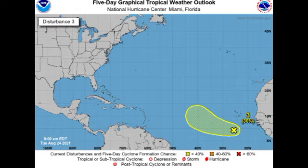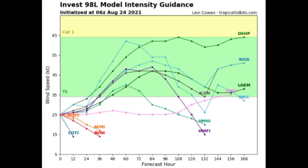But we still have to watch it and see what happens with it during the next couple of days. So let's look at what our models are expecting in terms of this one here. We have quite a bit of available models, and most are expecting that it is going to be achieving tropical storm status. If these three systems become named storms, they will become Ida, Julian, and Kate. Those are the next three names to be used for this hurricane season.